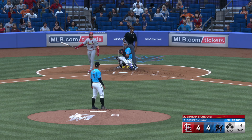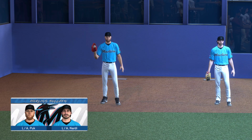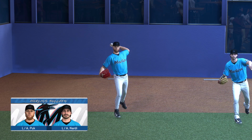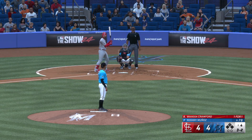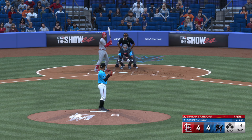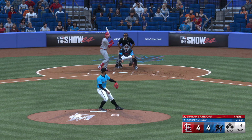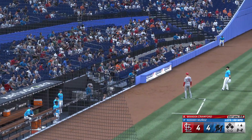That misses, and the count's full. Miami's bullpen with some action. A.J. Puck appears to be getting loose. Nardi also throwing. Three-two. Keeps the at-bat going with a foul ball.